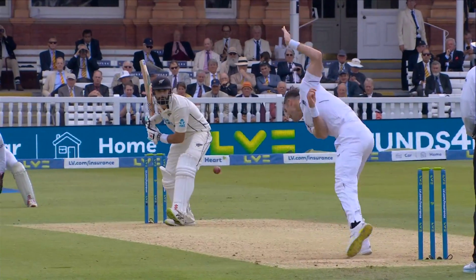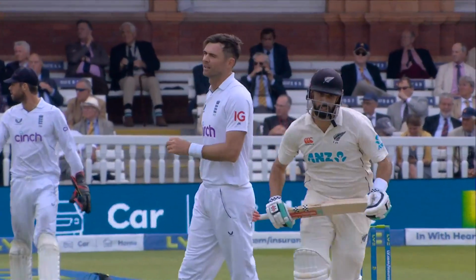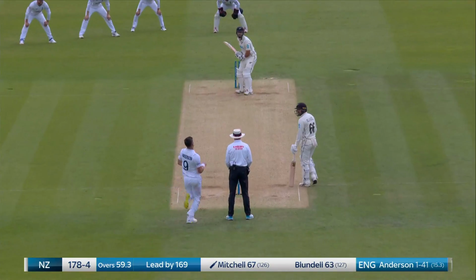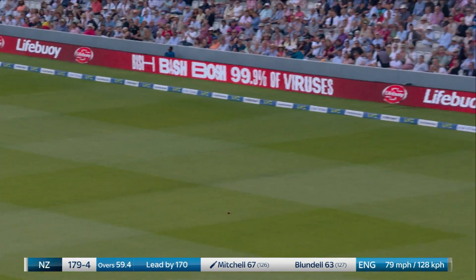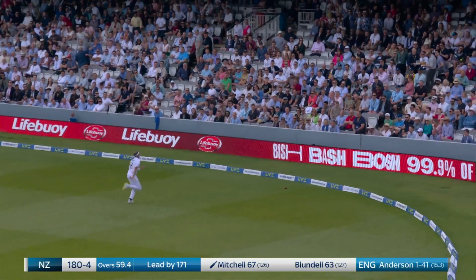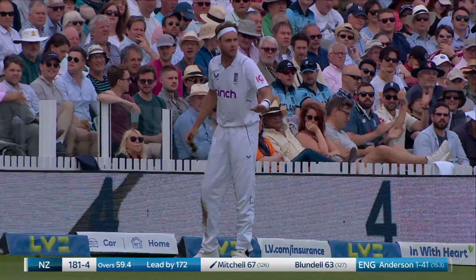Very miserly, Jimmy. Gets a nice delivery that goes away, finds the outside edge, does everything right. Look at him, seen it far too many times before. That is nice. Anderson slouches his shoulders and trudges back to his mark. It's going to be a teaser for Stuart Broad, who, no, I don't think we even need the third umpire to bother with that.